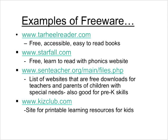Some great free software. Going back to books, let's start with books. TarHeelReader.com is a great website to go to. It has free, easy-to-read, accessible books already set up on it. And by accessible, I mean they're already set up for switch users. They already have a voice built into them, so if you need to have them read out loud to the students, you can just go there, choose the book, choose the level of the book, and have that book read out loud to them. So it's a really nice website for free, accessible books.